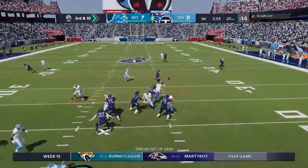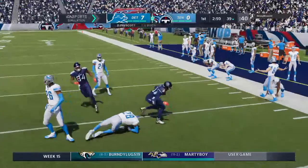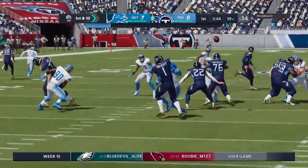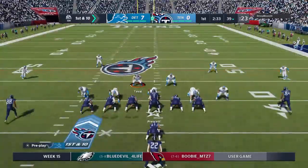Prescott from the gun on 3rd. That's going to be caught by Richardson. And he gets this one just shy of the 40. They'll mark him down at the 39. That's good. The Titans get 14 yards there and move the chains as well. So from the 39 now, they'll come up on a 1st and 10.